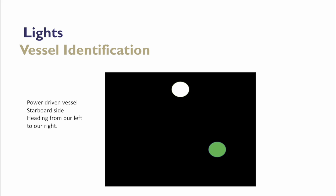I know it's going from left to right because that's the starboard side of the vessel. Let's have a look at this one. So here we go, same thing again, starboard side of a power boat. I know that. But if it's got an extra light on it, a red one just below the steaming light, well, that's something else. Yes, it is the starboard side of a power-driven boat, but it's actually a pilot vessel.